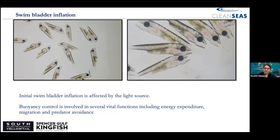One of the main components in getting the magic bubble is the light source. The photoperiod, the light manipulation, is very important for larvae at a very early stage for the development of the swim bladder. It also serves buoyancy control, it affects energy expenditure, and it influences migration and predator avoidance in the tanks. So there are a lot of factors that influence swim bladder inflation.